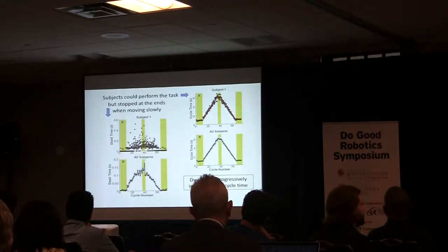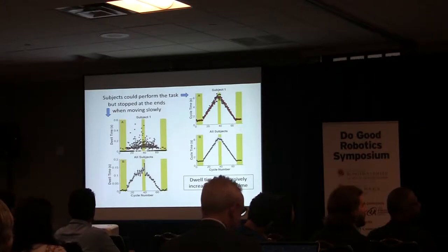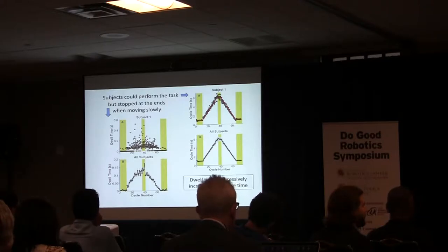They were able to do it. This is one subject's data. This is the average of all subjects. So subjects were able to manage this task. But what they weren't able to do was not stop. So as they slowed down, they introduced significant dwell periods. That is, the periods where they stopped. Again, this is one subject. This is the average of all other subjects. So they couldn't not stop. And the dwell time increased as they slowed down.